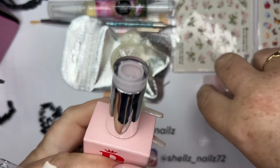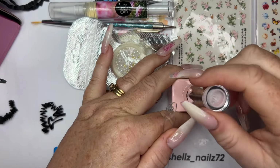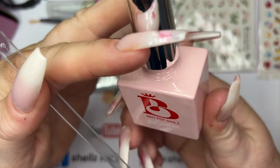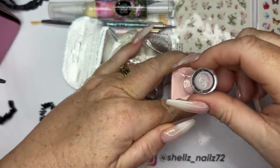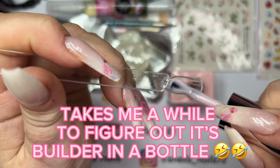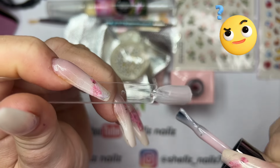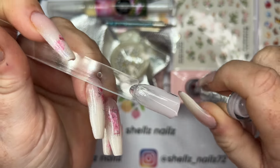So first we'll do Marshmallow. Just pop them to one side. Oh, it's a lovely, oh, it's quite thick, that. Oh, nice. Lovely. Just having a little read. That's really pretty. This feels more like a builder. Very nice. That's really nice for that translucent look.